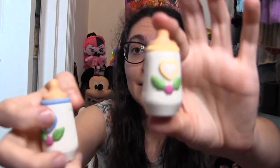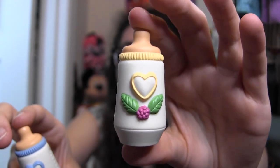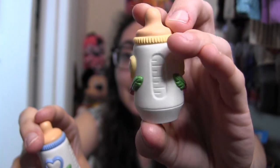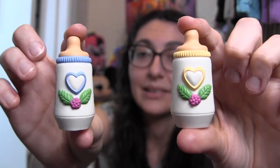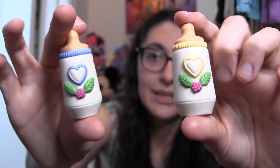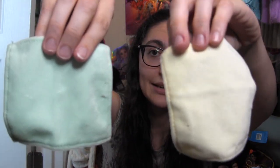I also found the bottles for the babies. So this is Julie's. It's yellow and has a heart and molded berry with leaves. There's the little measuring things on the side, like a regular bottle, and it's the same for Joey, just with blue. They each also came with very small velvety blankets. This is Joey's and Julie's.